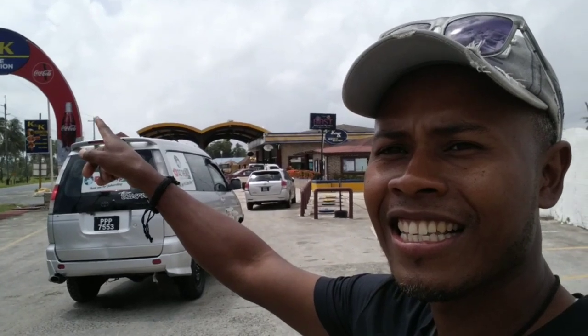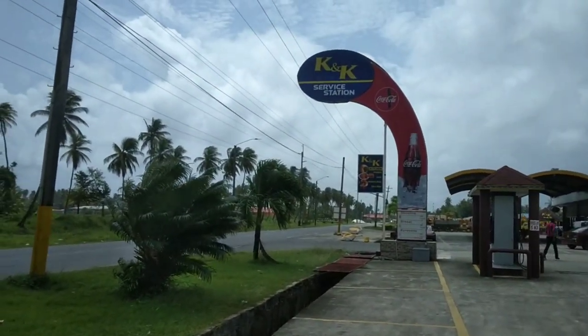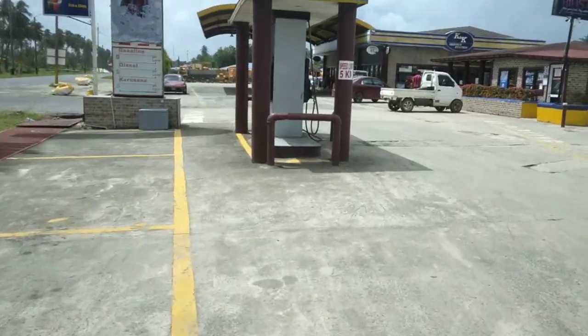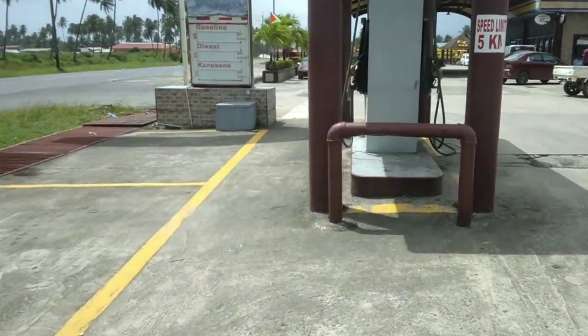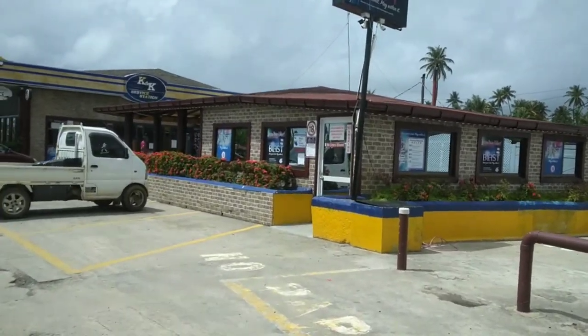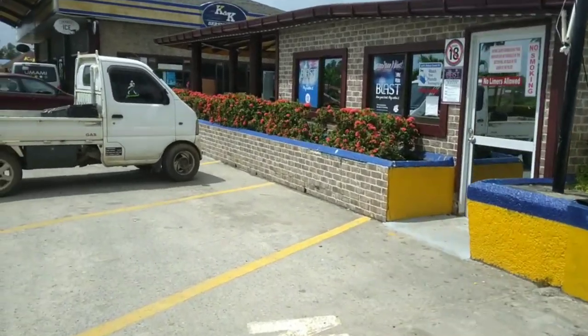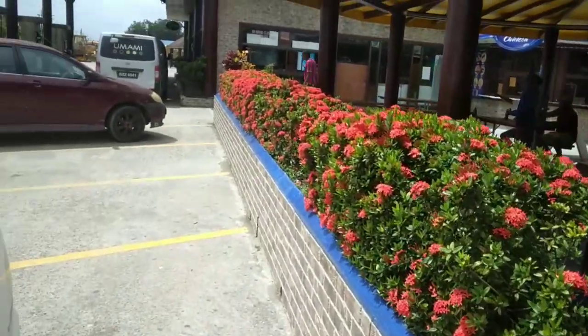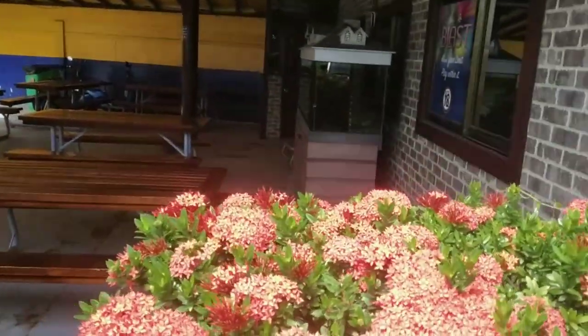So hi guys, today we are at this gas station in Mahaica, better known as the KK gas station. Yes, that sign there, that is the KK sign, and we are at KK gas station. Yes, that is the KK gas station, and as you can see, we have the gas pump there. And also, we have this here. Not sure what this is, probably a hangout spot. Yes. Here is a kind of chill out area. Yeah, it's pretty.